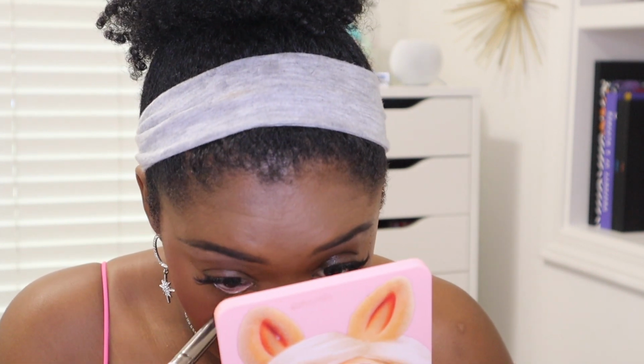First off, make sure this is not creasing, which it's really not creasing that much. It's not extreme because I didn't set it. We're gonna go in with this powder. It says you can bake with this, but I'm not much of a baker, honestly. I mean, I bake in the kitchen, but I'm not a baker under the eyes. This is such a soft powder.